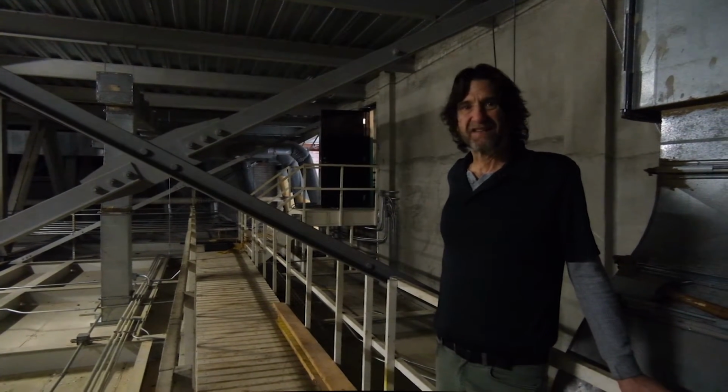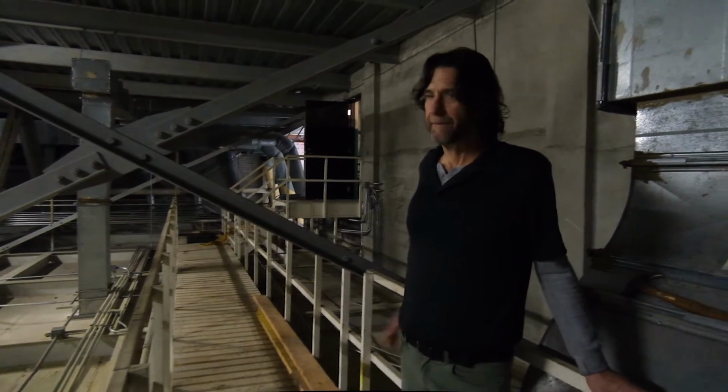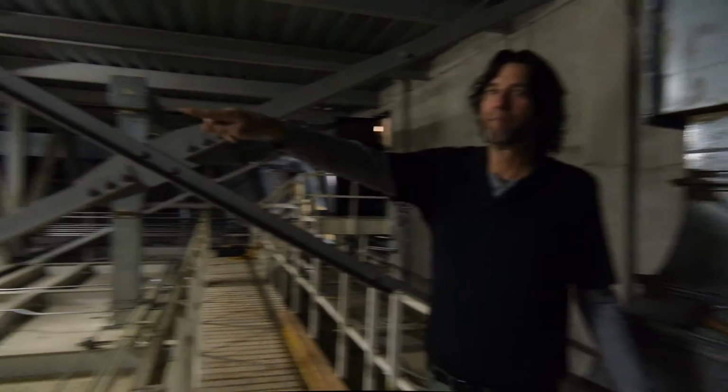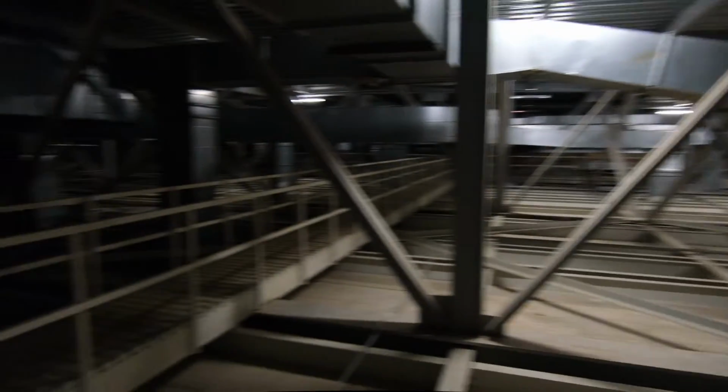We are in the ceiling of the Koger Center. We're in the roof. So where we're at, if we look this way, this is above the audience. We're standing directly above the audience up in the ceiling, okay?